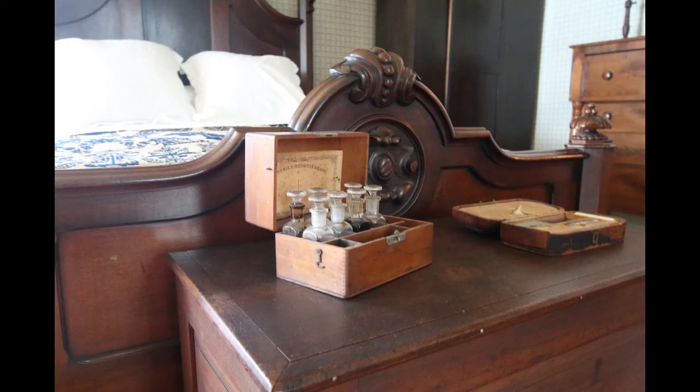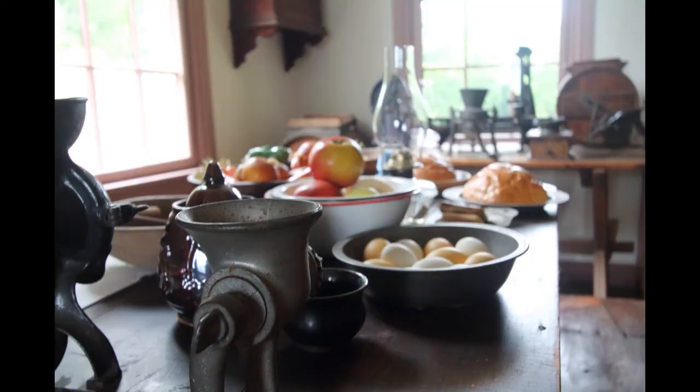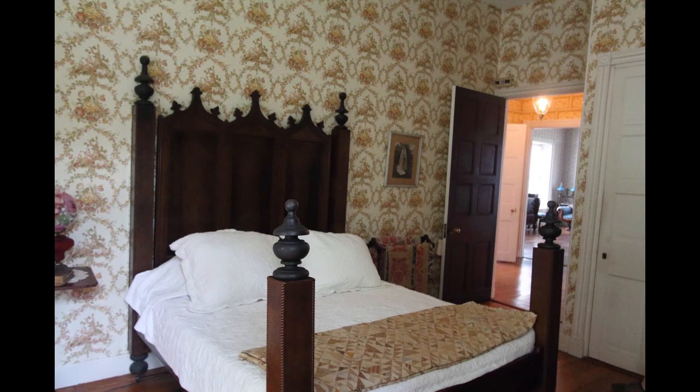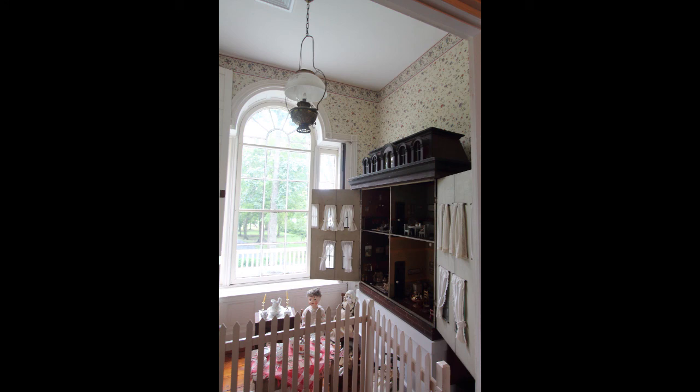This house is especially unique, not just for its historic significance, but the fact that everything you see in the house is original to this house. It was preserved in the late 30s, give or take, and everything was still here. And now, the dollhouse.